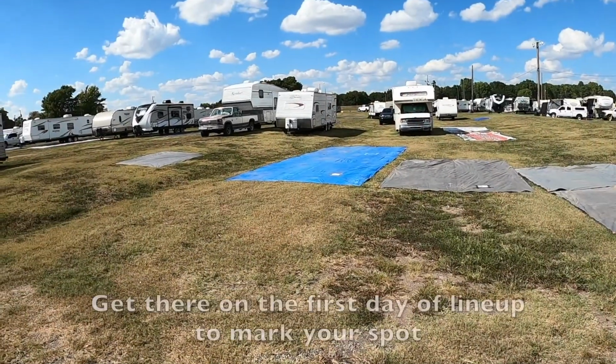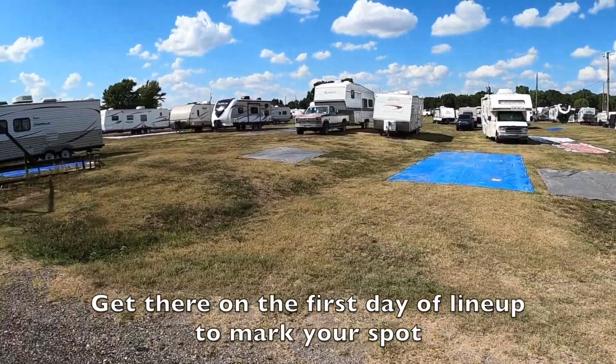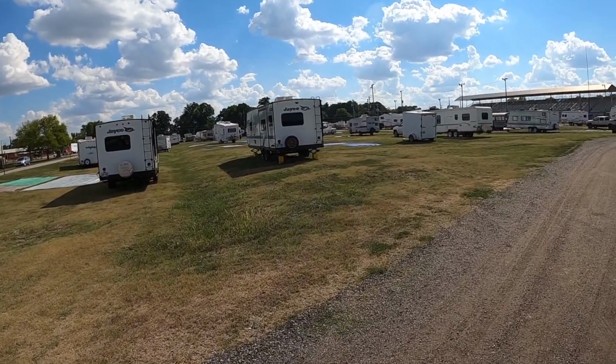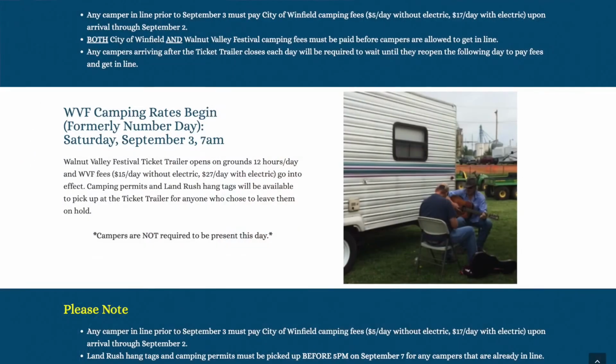So August 27th at 7 a.m. through the 31st of August, lineup begins. Now, I'm going to talk more about that in a minute. If I had my way, I would probably have gotten here at that time, marked my spot, and then gone somewhere and camped out or done something else. Because to be honest, that lineup spot's important. And if you're at the end of your line, it's a bit messy. You've got less chance of getting a really great spot. But we basically got plugged in at the end of D row, and that wasn't really all that horrible.